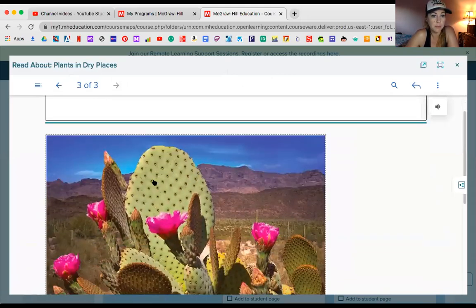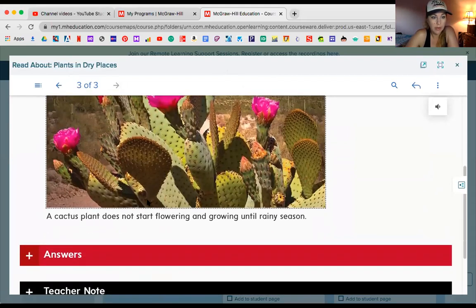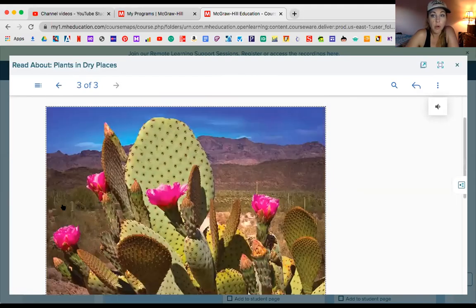What was your prediction? Well, a cactus does not start flowering and growing until the rainy season. Here's a reason why. I think the cactus uses the little water it has when it is not rainy to live. Then rainy season brings more water. This helps the plant to grow. So during the non-rainy season, any rain that it gets, the cactus is just going to hold on to it. It's going to store it.